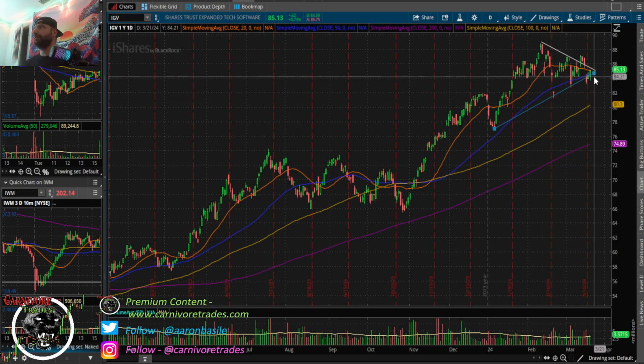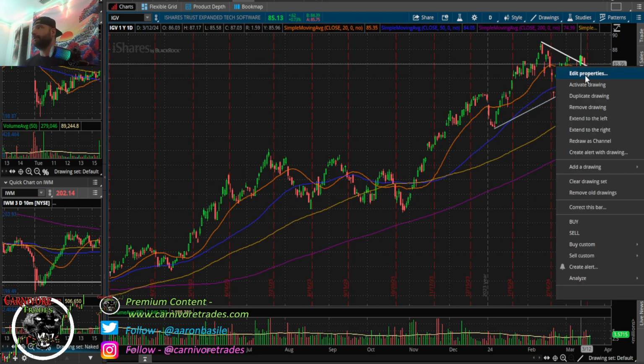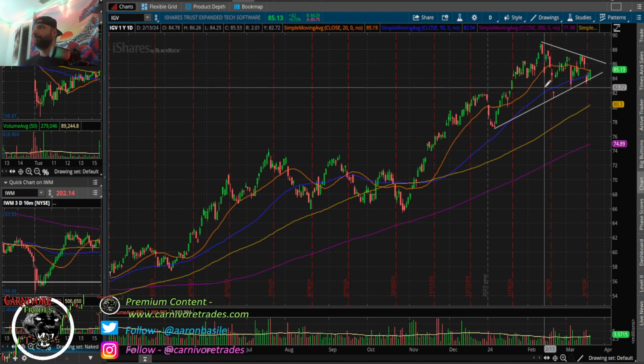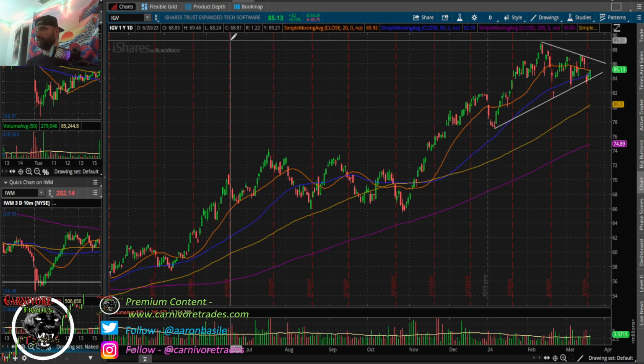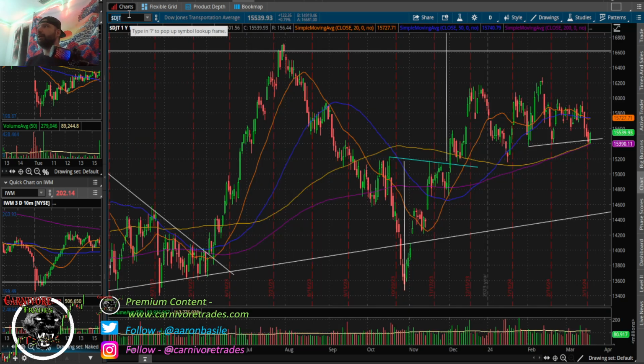We could even adjust this now if we really want to, we can go like that, I suppose. I mean, you could even do this too. Let's just do this here for now. We'll just widen that range out. Lower highs and higher lows. Who's going to win? But IGV did come back.